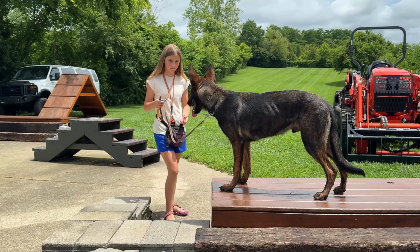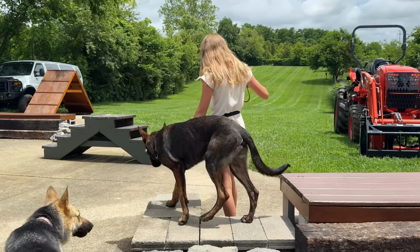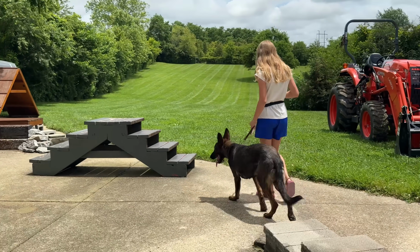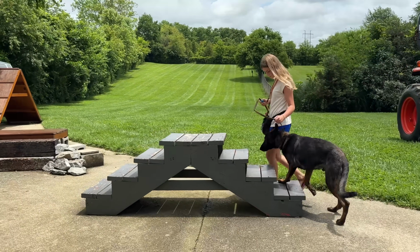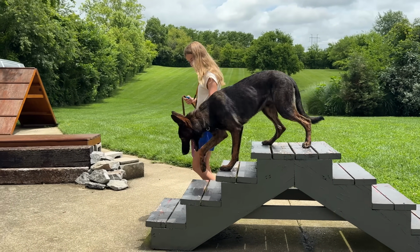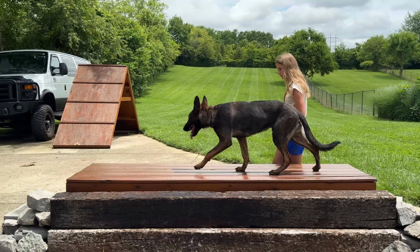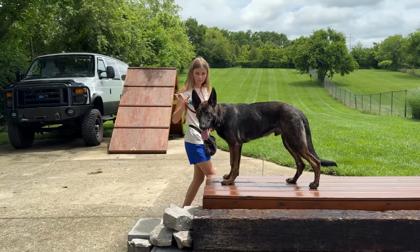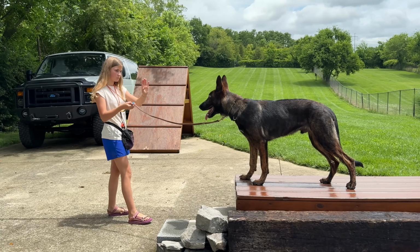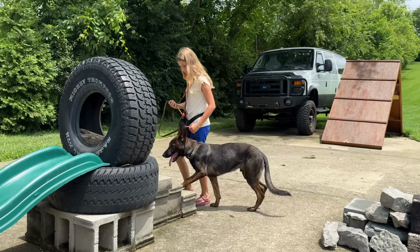This child in no way can physically control that dog if he chooses for her not to control him. So he has to be okay with the idea that he's going to have to take direction, and he might even have to take a certain amount of physical discipline from that child. In no way would I own a dog that had a reaction to being worked with by a child that was in any way dangerous.